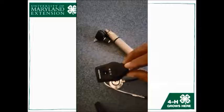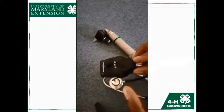The ophthalmoscope is used to examine our eyes. It has a window as well as several dials used to open an aperture so we can view out the window a little better.